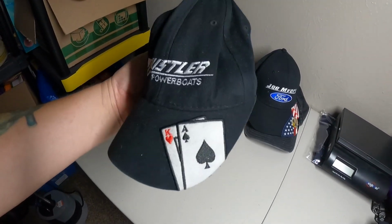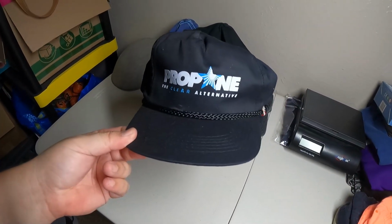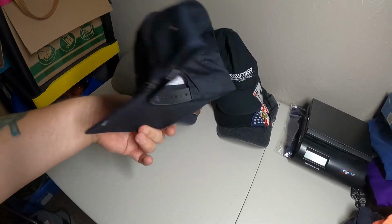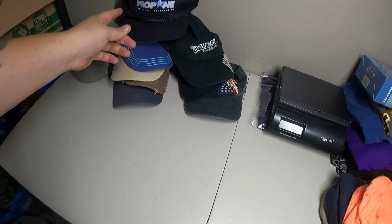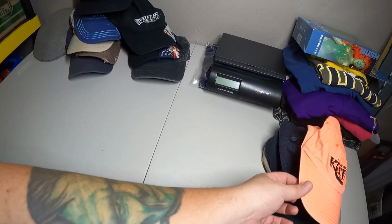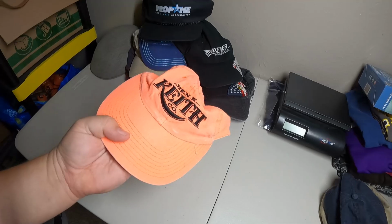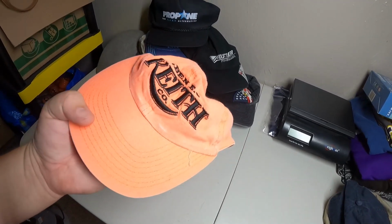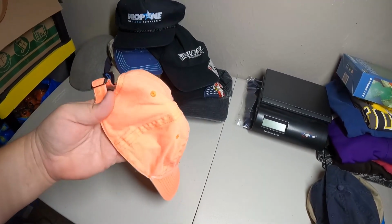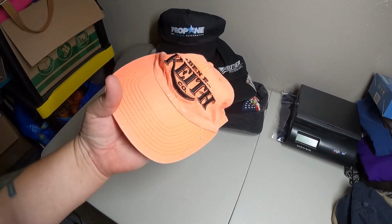We got this one here, Hustler Power Boats 21 Blackjack. Got this cool one, Propane, the clear alternative. This is a newer hat, but it's in nice condition, so I picked it up. And I've been watching some new reselling YouTubers, so I've been learning some stuff because I've actually been doing different things with my eBay right now. I'm trying new stuff, so that's why I'm getting a lot of this stuff here.